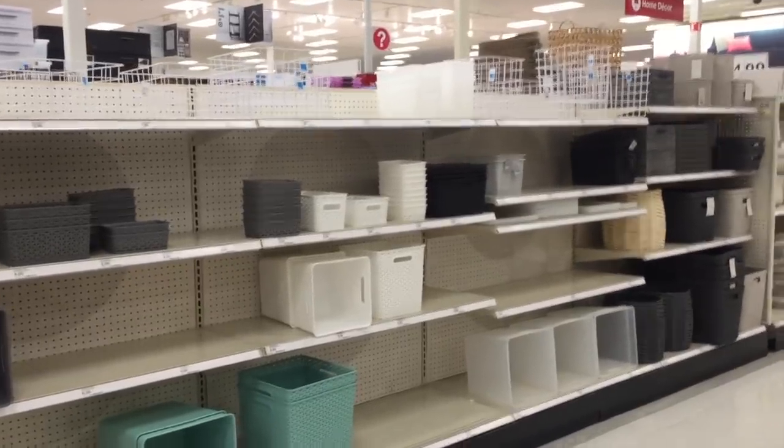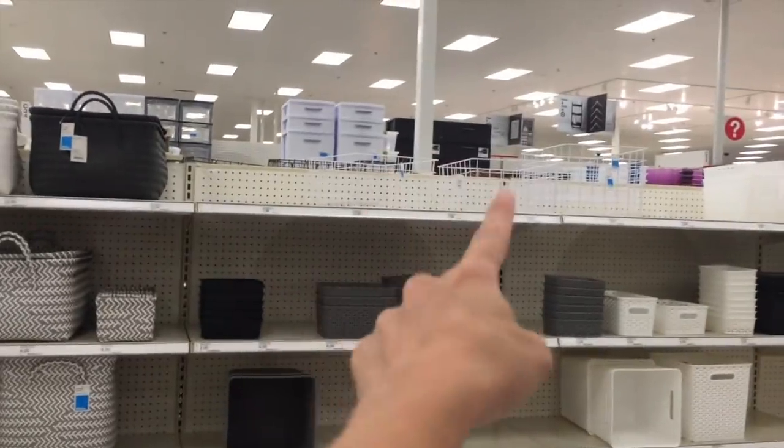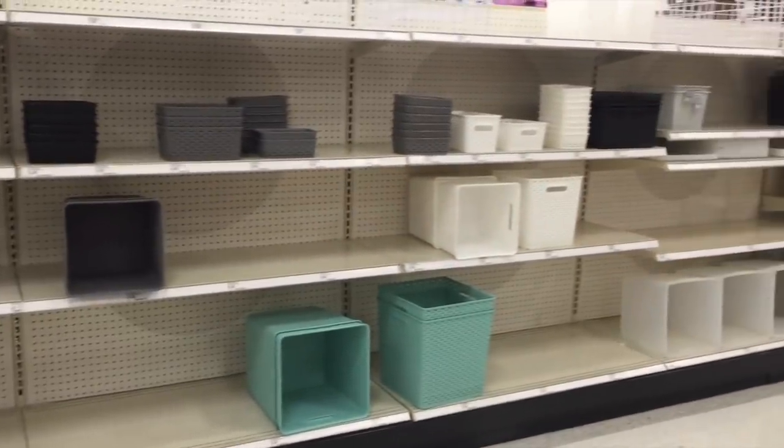I don't see anything that would really fit in Meredith's little cubby anyway. So, I mean, those will, but I want something that will hide the mess, not accentuate it. I want something see-through. Okay, Target.